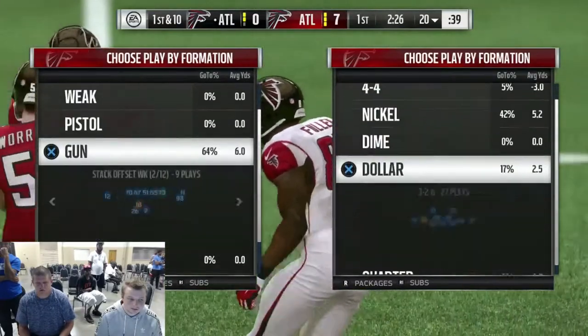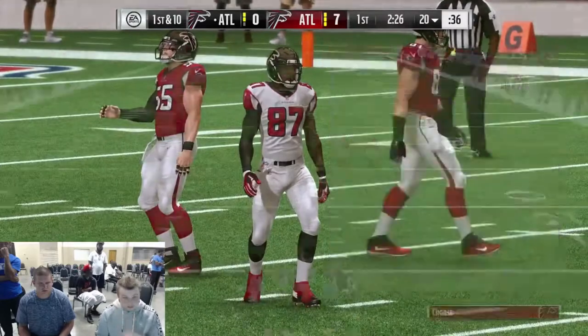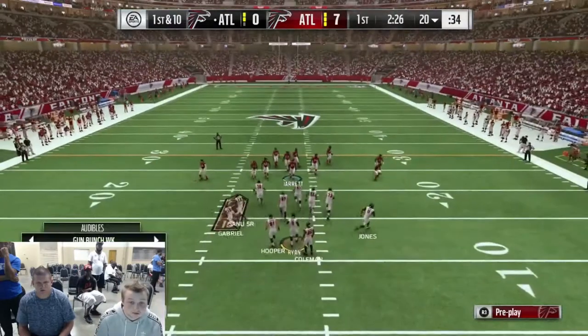So out come the Falcons now. Shipped together here from the D-line.